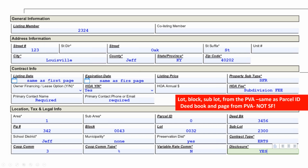The listing date better mimic page 1 of the contract, same as the expiration date, same as the listing price. If it's a single family residence, SFR goes here, or condo, or farm, or auction, or multifamily, duplex, triplex, whatever it is, property type goes there.